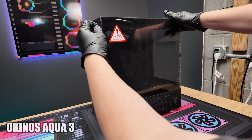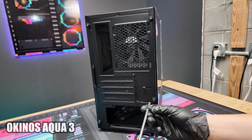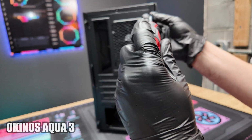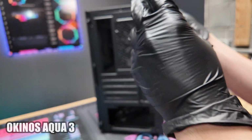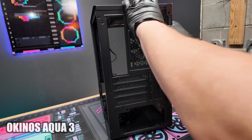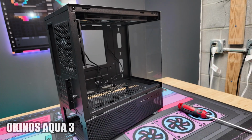And for the case, we went with my new favorite, the Okinos Aqua 3. With that sleek modern design, this case not only looks great, but has everything you need for pretty much all the budget builds that you would do in this price range, and comes in about 60 bucks. So it's hard to beat that price as well. So it has the looks, has the price, and the functionality. The Okinos Aqua 3 is usually always a good choice.